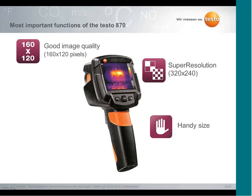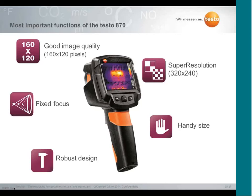It has a very handy and small size. It has a very robust design. For example, the lens is built into the housing, and it has a so-called fixed focus. So all that you have to do is switch it on, point it at your measuring site, and pull the trigger to save an IR image. That's all you have to do. And our low-budget thermal imager starts from 1,639 euros.